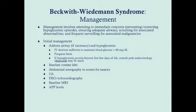And then once that is done, and usually the severe episodes of hypoglycemia should resolve within the first few days of life. There may be hypoglycemic episodes later, but the severe issues with hypoglycemia should not persist beyond the first few days of life. But once that has been addressed and you've got the child stabilized, then after that you'll start surveillance for malignancies. So initial management, we address the airway if necessary and the hypoglycemia.